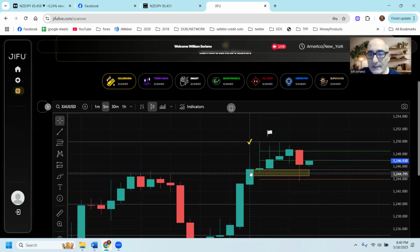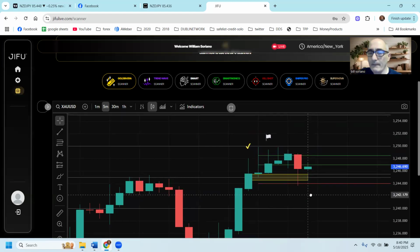So like I said, this could have been a potential trade for you if you were watching this and you did a market execution because it was very close to the zone of action. Had you just had a limit order set and walked away, it probably wouldn't have executed. Okay, so we'll wait and see for another potential trade opportunity to come up here.